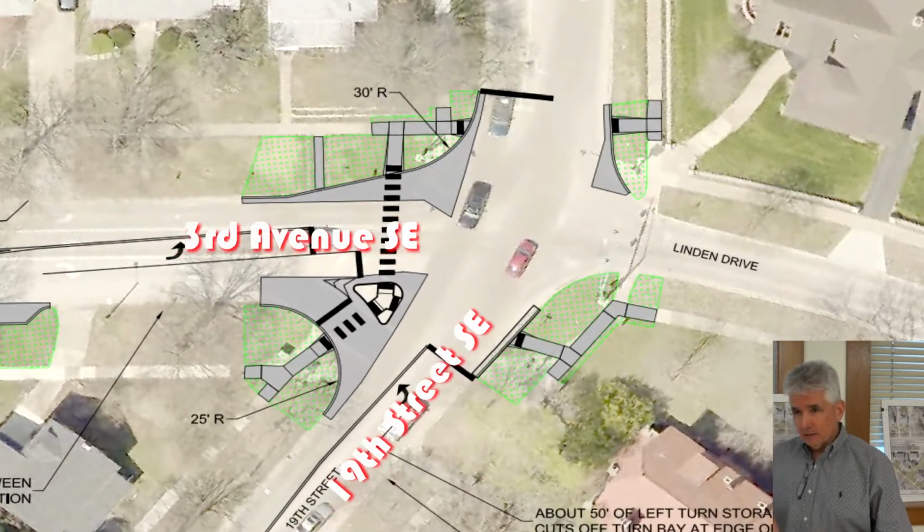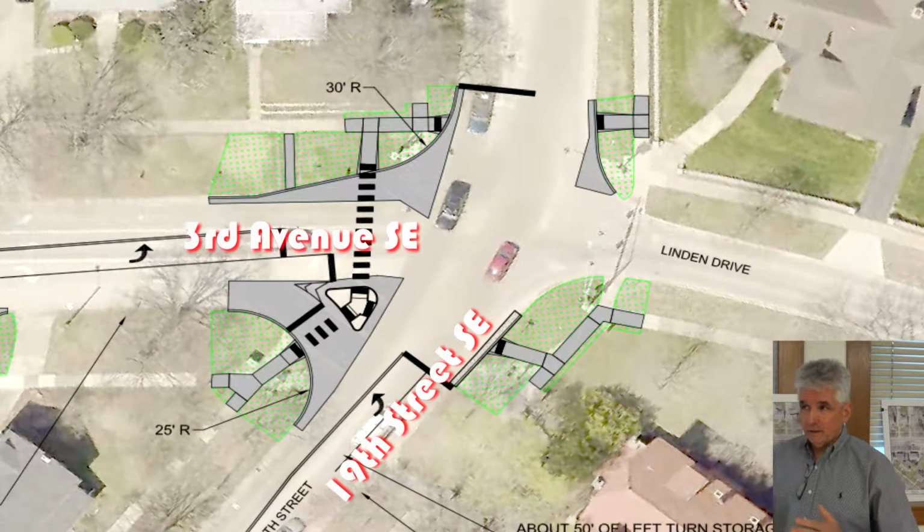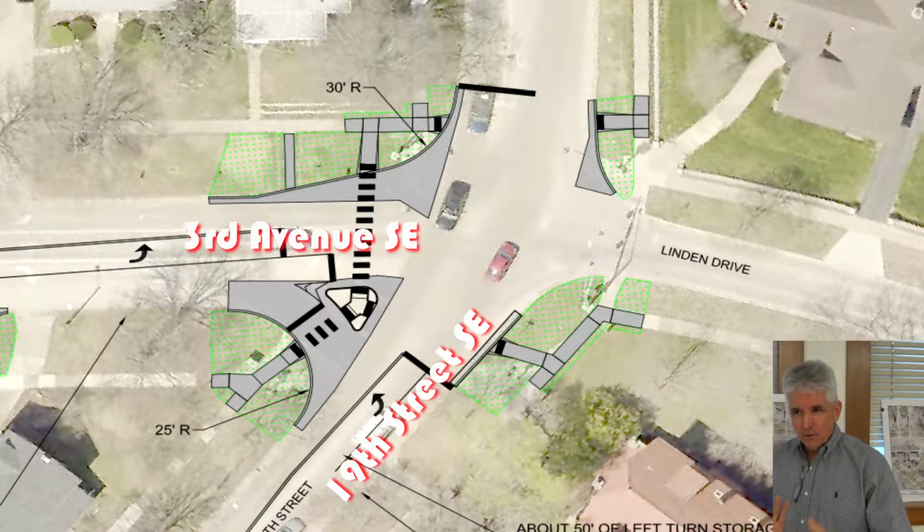We'll put a little island out there for pedestrians on the 3rd Avenue side, not the Linden Avenue side. That should narrow up that throat, even though we're making it wider for the turns, by providing that refuge island out there for pedestrians. Okay. All right.